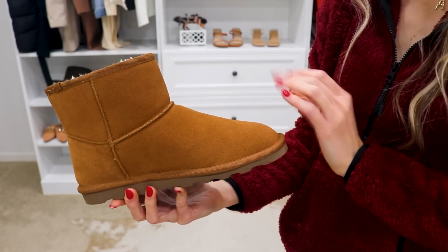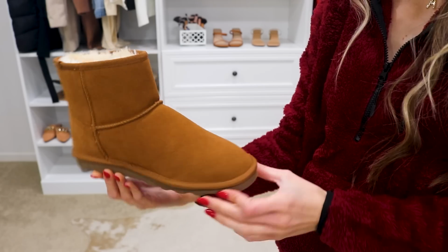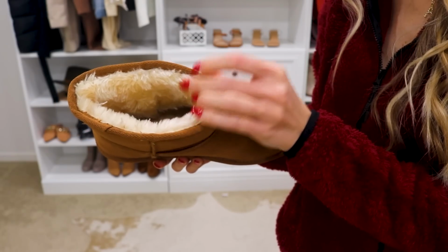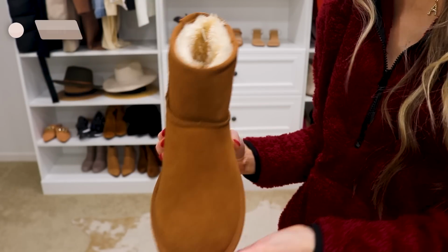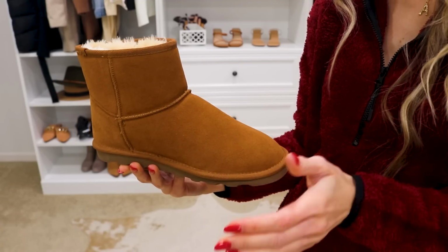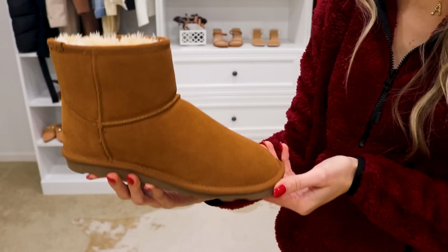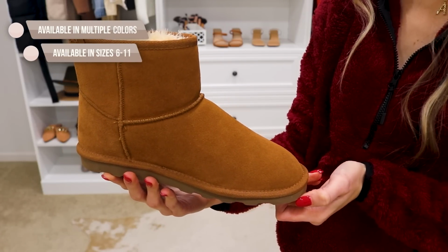They look very, very similar to the real deal. I own UGG boots, and I think they're worth every single penny, but I know that they are expensive, so I like to share some looks for less options. It does have a nice traction down here, and then the inside is really, really soft and has that warm fuzzy feel. So even though these are $23, you're definitely going to get a warm and cozy boot with this. Also, I don't feel like they're bulky. Sometimes look for less options can feel very bulky, and these are just all around a really, really great option for under $25.